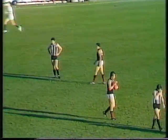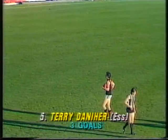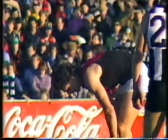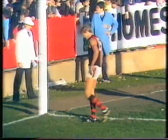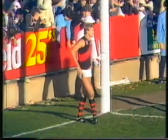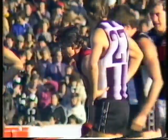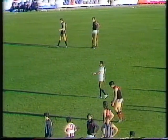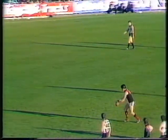Got the ball there at centre half forward, about 35 to 40 metres out from goal. Already kicked 3 goals from about 6 or 7 kicks. So that's percentage football on the part of the Essendon skipper. You just can't give this guy one break. He's so brilliant. Kick.